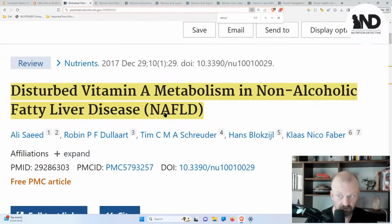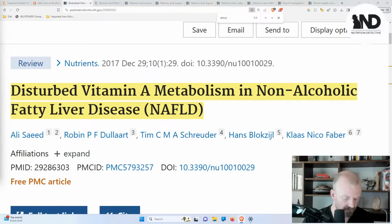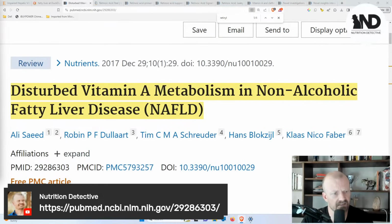Disturbed vitamin A metabolism in non-alcoholic fatty liver disease. So this is how mainstream tries to gaslight people into thinking that somehow, because your vitamin A metabolism, which is your detox pathways, are broken, you're not making enough of the right type of vitamin A, and that's why you're suffering from something. There are people out there who say there's no such thing as vitamin A toxicity. There is only deficiency because your metabolism of it is broken. They're wrong. You can be toxic in any form of vitamin A. They are all toxic. Some of them are much more toxic than others.